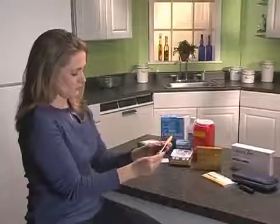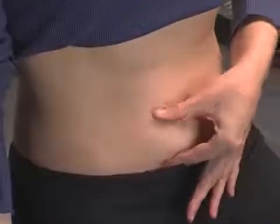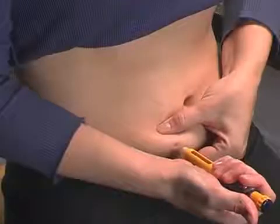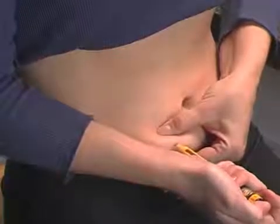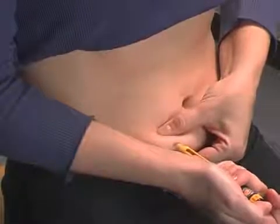After setting the device to the appropriate dose, you are ready to inject. Pinch a fold of skin at the cleansed injection site. Do not touch the cleaned area of skin. With your other hand, hold the entire pen with cartridge and needle, like you would a pen. Use a quick, dart-like motion to insert the entire needle straight into the skin at an angle of approximately 90 degrees to the skin's surface.